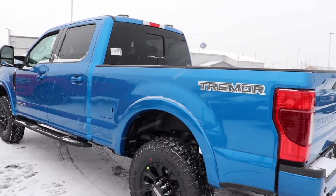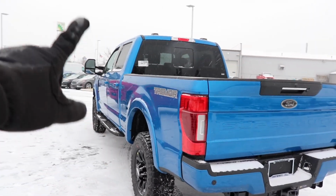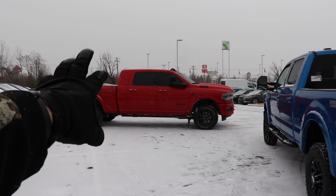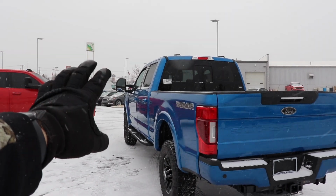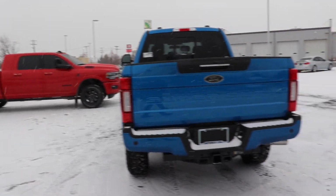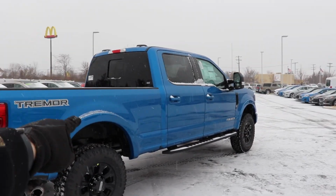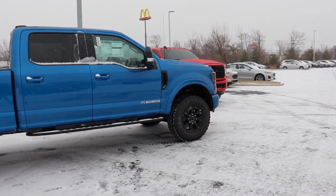Mine does have some engine modifications and tuning. This one does not. This one from the factory does have more power than this from the factory. I think that one has 1,000 foot-pounds of torque if you get the 3500, and this one has just over 1,000 foot-pounds of torque. However, for the 2021 model year, the Ram 3500 with the high output Cummins has more torque than this guy now. So the torque wars are just absolutely insane.